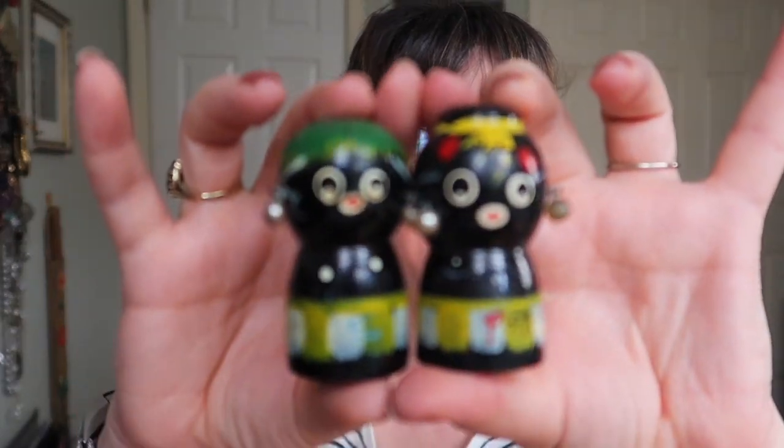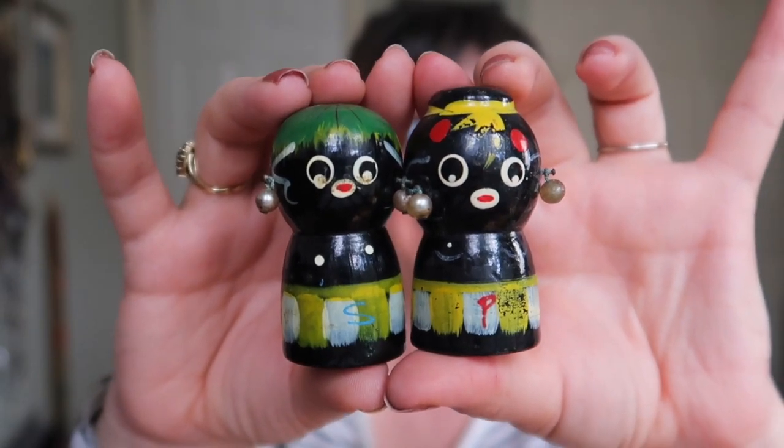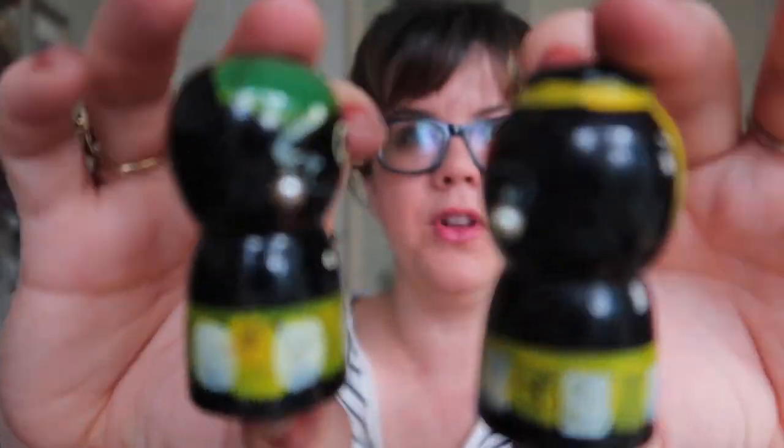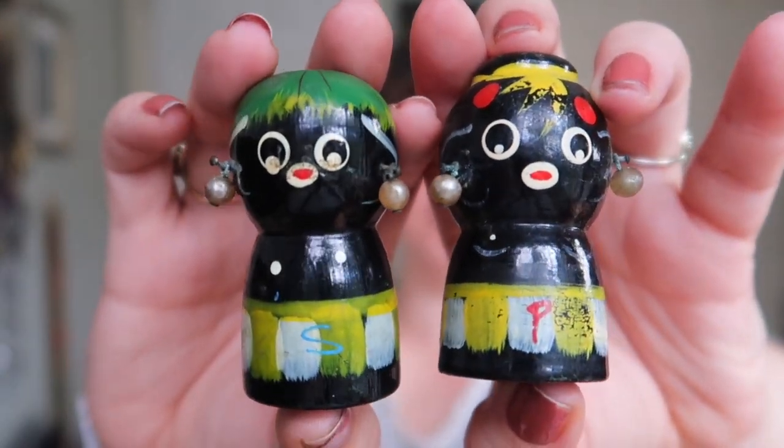These guys, I have no idea. I don't know if they're Hawaiian. I don't know if they're African. I am not totally sure, but I think they're adorable. I think they're very 1950s kitsch. They still have their little pearl earrings, which I absolutely love. One says S and one says P. They still have their stoppers on the bottom. This was probably my second favorite pair. Actually, my first. I don't know.